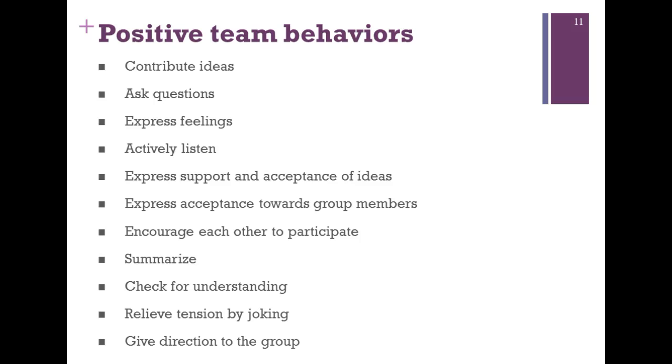Express acceptance towards group members. You don't have to like each other, but you have to work together congenially. So be nice to each other, support each other, be kind, encourage each other.